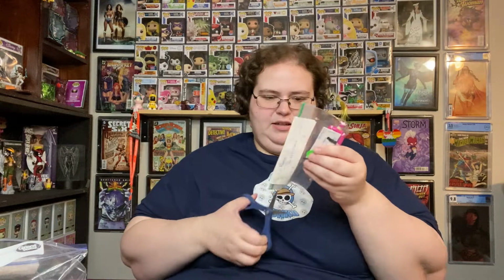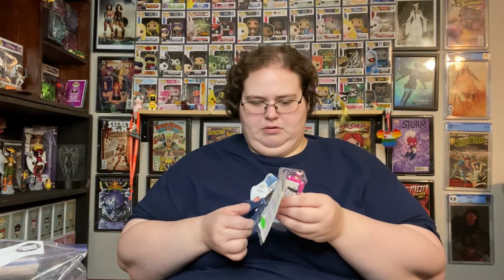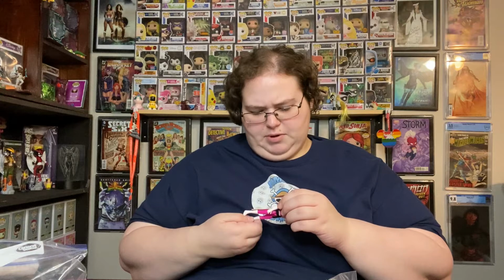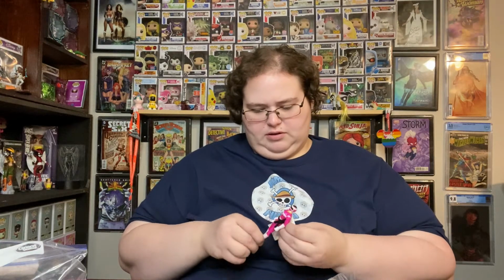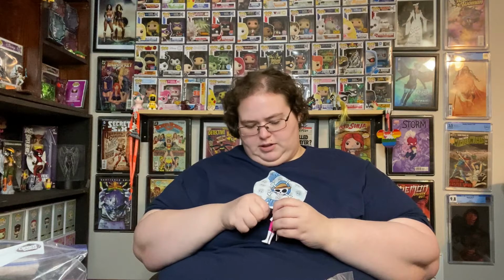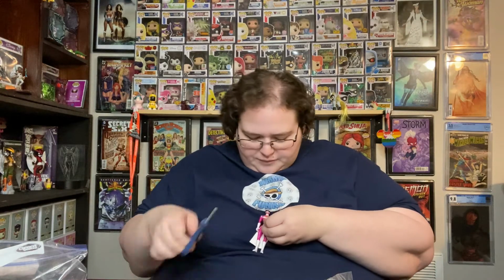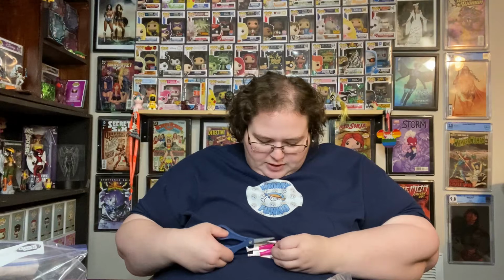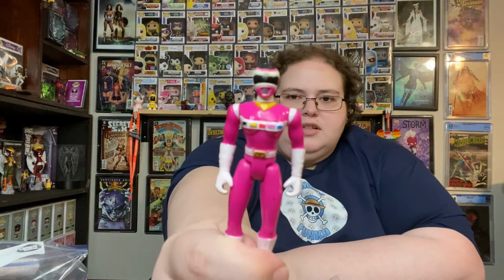So here's Cassie, Pink Space Ranger. Okay, so this was just a little thing that they had tied around her waist as the original price tag once upon a time. So let's just get this. She's probably been taking this to so many different things, just trying to get rid of them all. Here is Cassie. I'll probably keep this one for a little while at least.